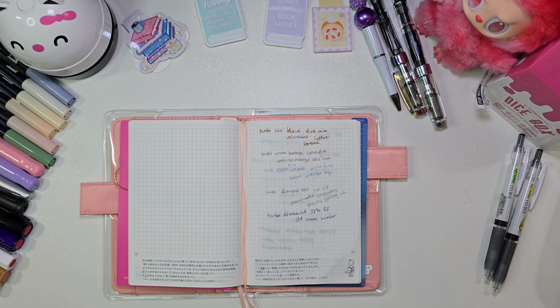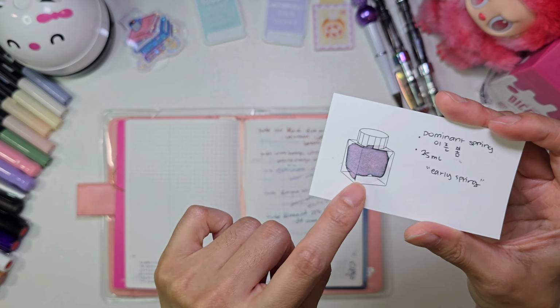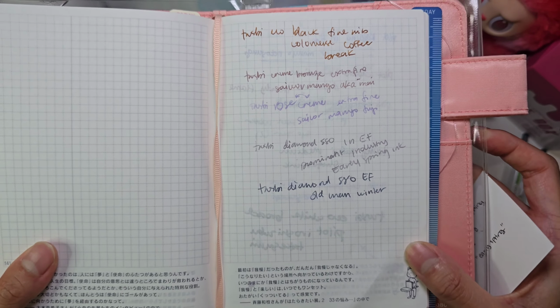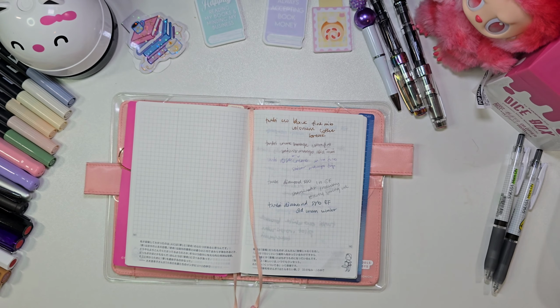And then let me just show how pretty that Early Spring ink is. As you can see here, this is how it's supposed to look. That's all of the shimmer, and you can see it here as well. I hope it shows in camera, but it's one of my favorite things.